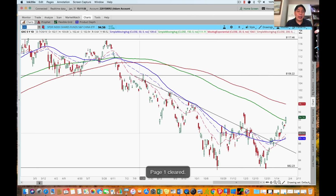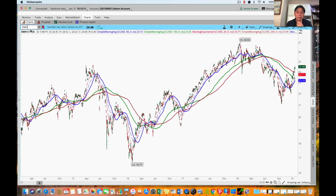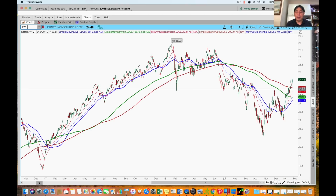Now, so the GXC is an ETF that you can use to track the overall Chinese market, Shanghai market, right? Now, you can also take a look at another ETF which I use to track the Hong Kong markets, and that's EWH. And you can see that this has already rallied quite strongly, right?